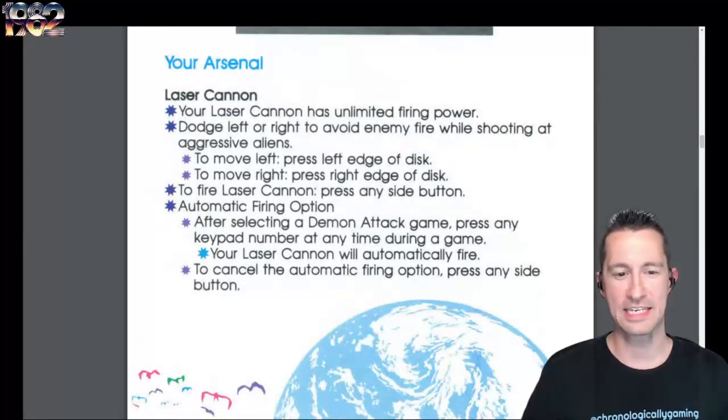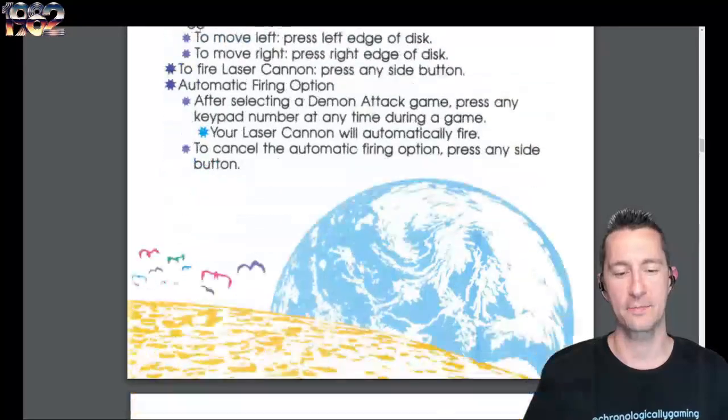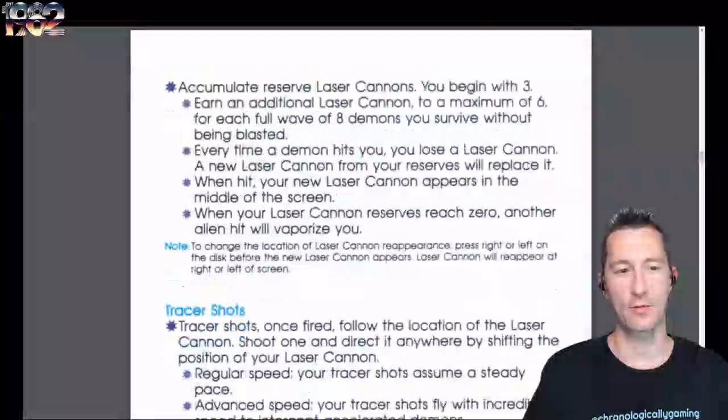We also have an automatic firing option. After selecting the Demon Attack game, your laser cannon can fire automatically. Just push the number pad while you're in the middle of the game. And then when you want to go back to normal fire, you press the side buttons. Got some excellent artwork again.